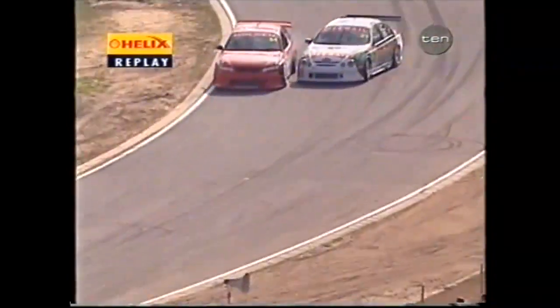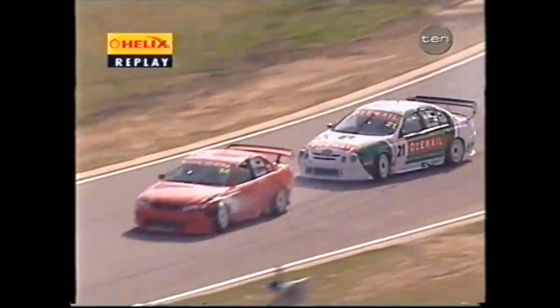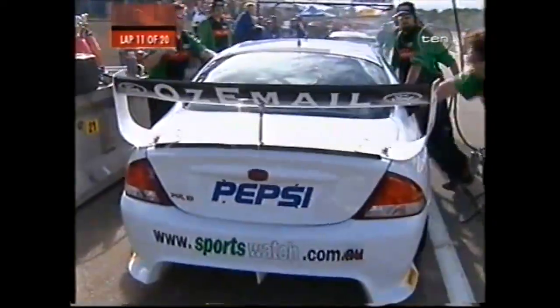Here's Tony Longhurst and Brad Jones. Bradley does a bit of sprint car racing and gets all cranked up and sideways coming off turn 1. And he may even get assaulted by one of the Lansvale cars, and I think they've done damage. Yeah, there's damage to the car after that. New tyre going on from the right rear corner, and Brad's going to get back into action.